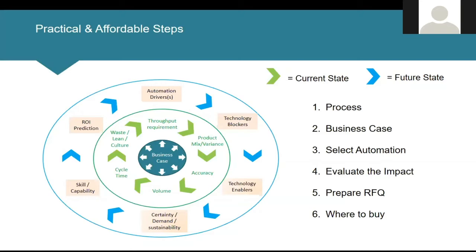And high volume of product. This will reduce machinery downtime for changeovers and subsequently complement lights-out manufacturing. So there's just a couple of things to look out for with process. And number 2, business case. So this is an important element.